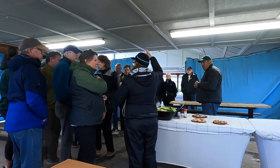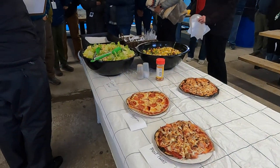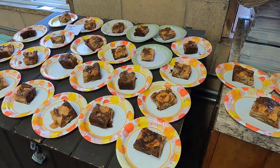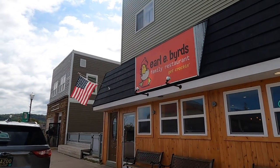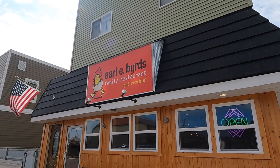They say people start lining up about the... It's a 2-hour meal. Kind of have a free day with the caravan while others are going to the national park, which we've already done. We're back here at Early Bird.